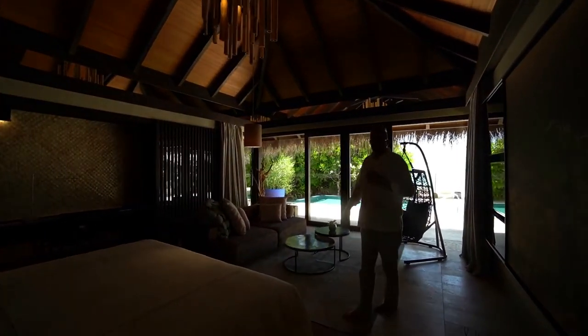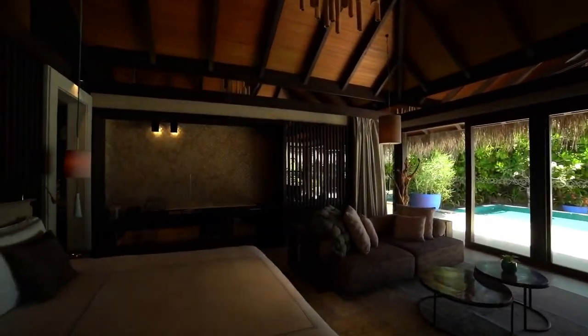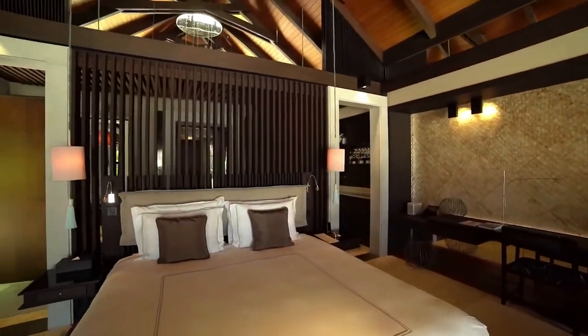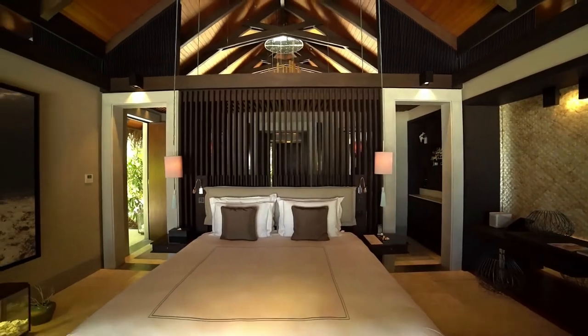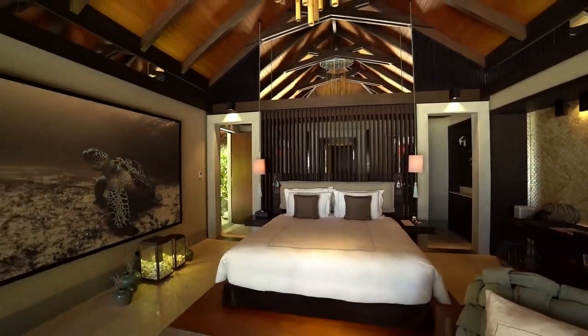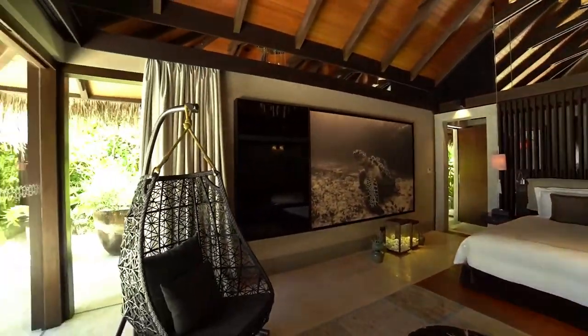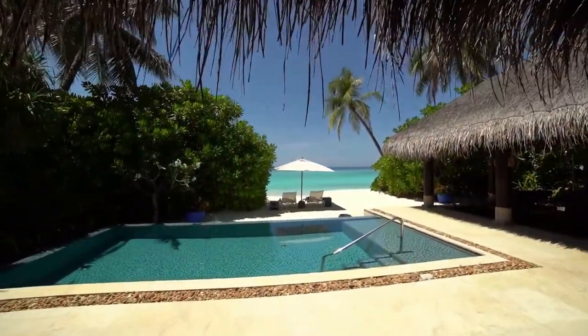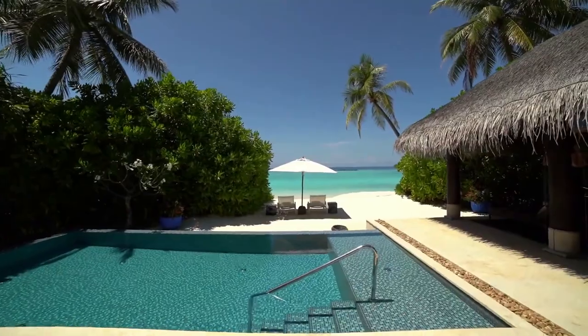Now you can see combined living room with bedroom. Yeah, really very spacious. It's almost 300 square meters only for yourself. Outside you have your private pool, like all the other villas, houses and residences, even the overwater villas, they have their own private pools. Beautiful view to the ocean.